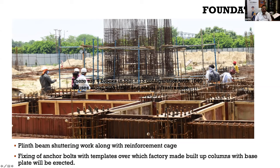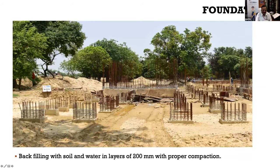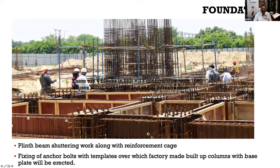Okay, so this base plate is connected with the steel column, and with the plinth beam with anchor bolts. Okay, so these are those anchor bolts, and this is a template which is shown here. Through this template, these anchor bolts are inserted, and then they are cast in situ with the plinth beams, and then later a base plate is put, and over which your column will be erected through nut and bolts.